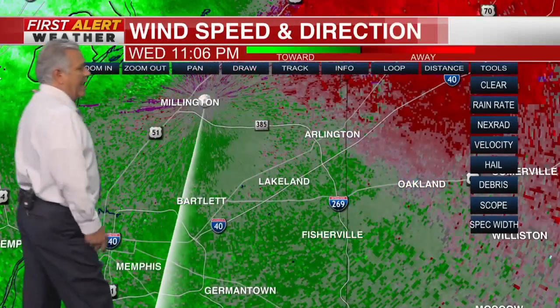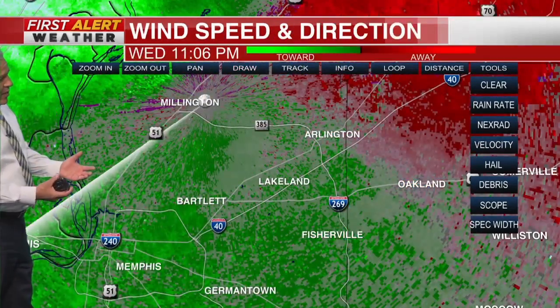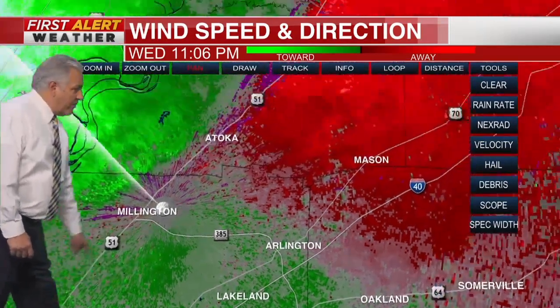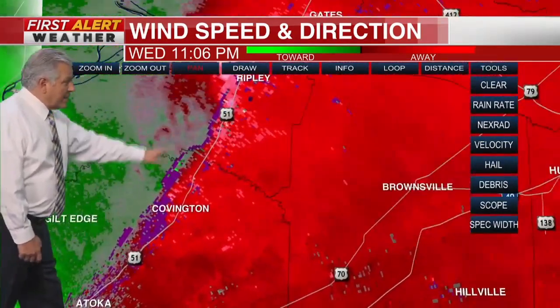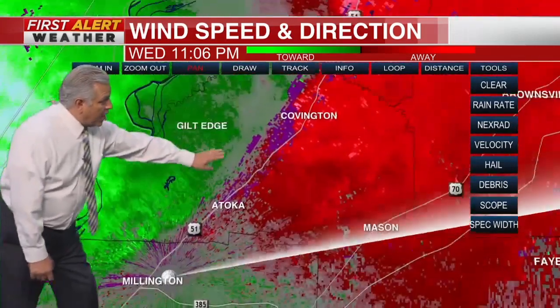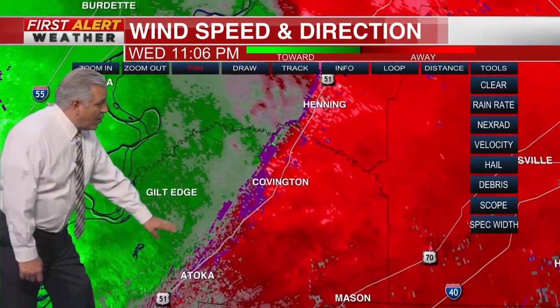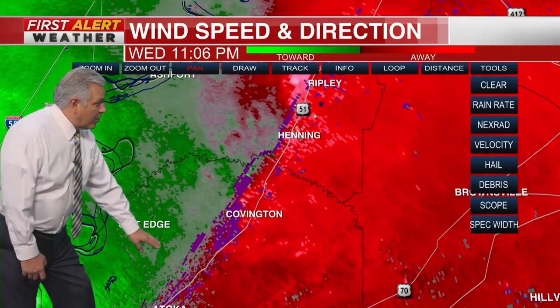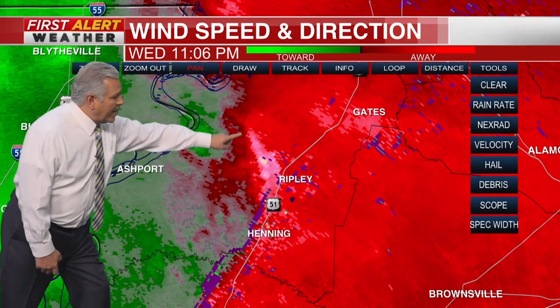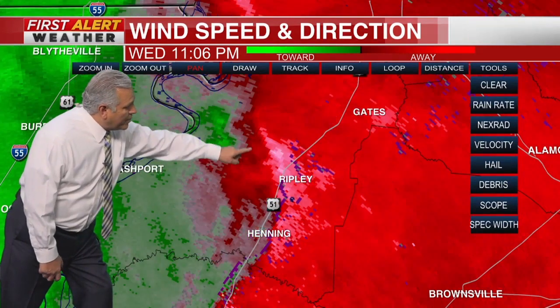So right now, it's all about the wind. Taking a look at the wind right around the Memphis metropolitan area, it's not that significant, but you don't have to go far to find strong winds that are now making their way through Tipton County. This is about to cross Highway 51 right now, as it's about to enter Covington. Then stronger winds are also coming into play. And Spencer, check that out right there around Ripley. Can you see that?